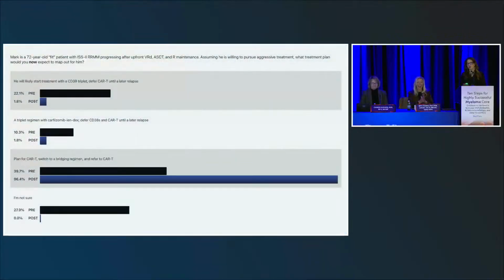I like what Donna said about, don't save your best treatment for last. Myeloma has been one of those diseases where we say, we're going to wait on the CD38 until they need it, or we're going to wait on CAR T until we need it. Now we know that's not what we should be doing.